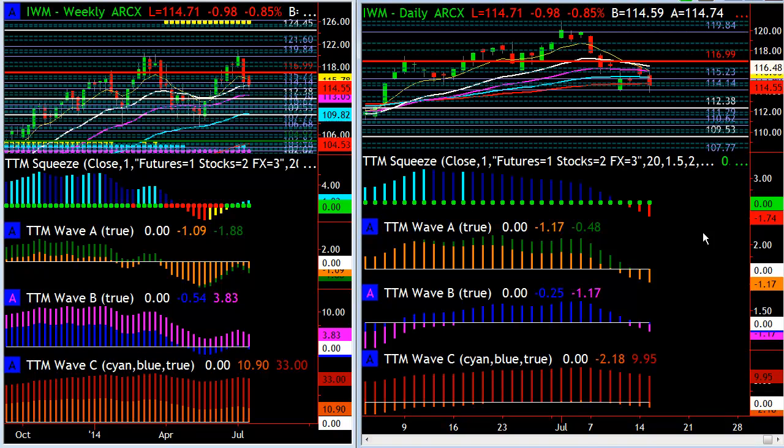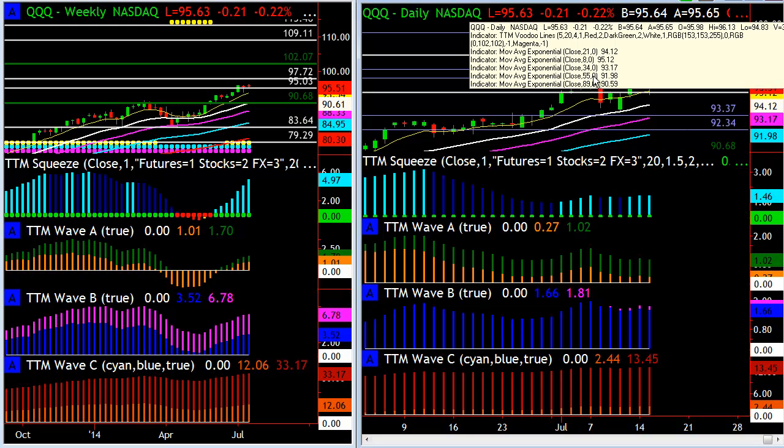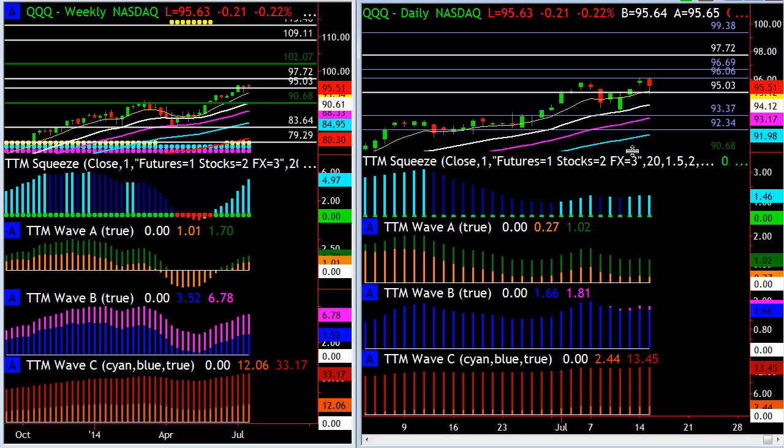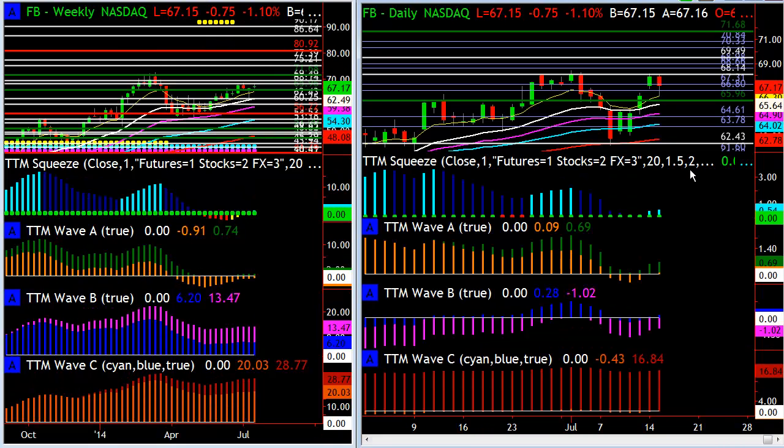And then if we look at the Qs, you can see they're just great. Even today, when the Nasdaq was selling off, when Yellen came out and said social media stocks are overvalued, it actually still held support. And then if we look at the social media stocks, you can see that they held support as well.